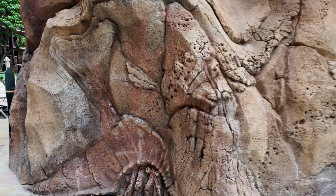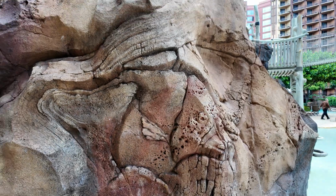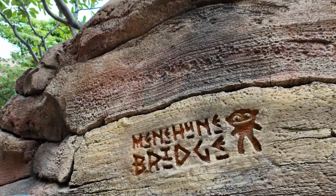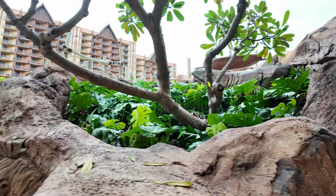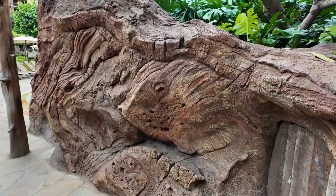And down here, there is an octopus. And just above the octopus, there's actually another one of those carved fish. And there are all sorts of different animals and things carved into the rockwork. So you want to keep your eyes open for that when you're visiting Aulani. This area we're looking at right now is the aquatic play area, or menehune bridge. Now let's take a look at the rock. Oh, there is some more fish carved into the rock right there.